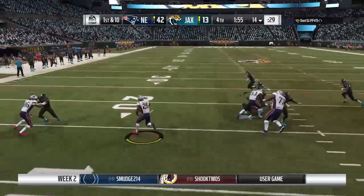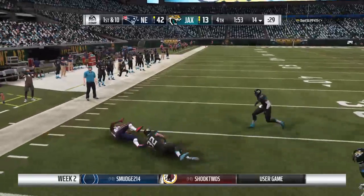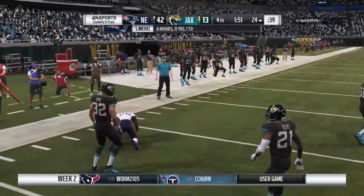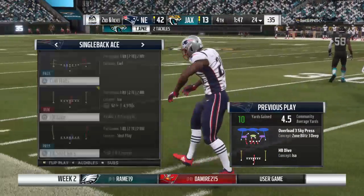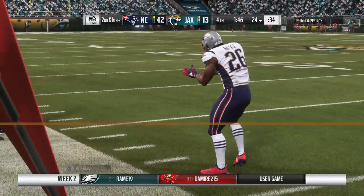This drive starts out on the ground with Michelle. And he'll go down just shy of the 25 at the 24-yard line. Give him 10 yards on the pickup, and that'll bring up a second in just about a few inches here.